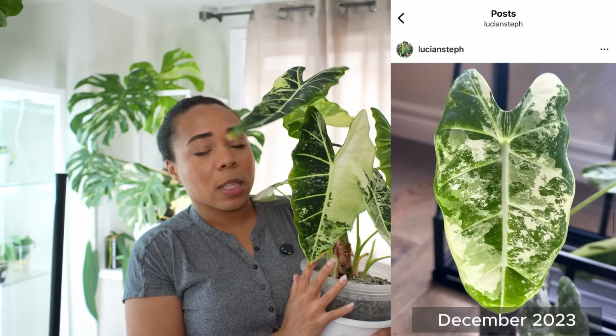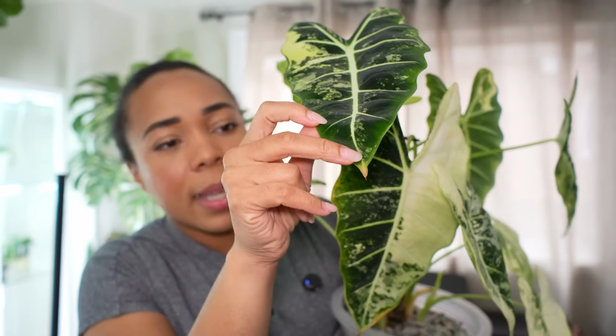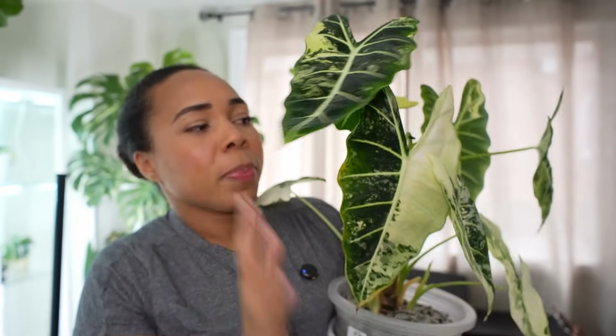Alocasia, this one especially, is very thirsty and it hates drying out. When they dry out, they get those little yellowing bits on the tips. Another thing is that if you under fertilize, they will also start to bow their leaves.